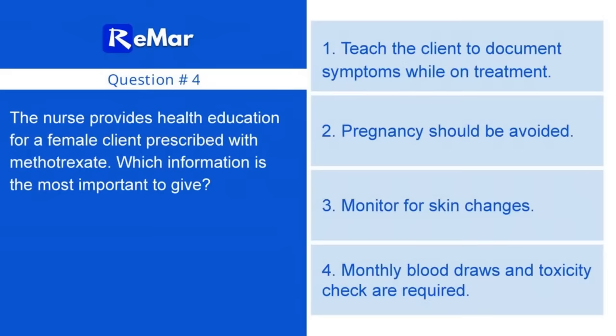Okay, here we go. Question number four is this. The nurse provides health education for a female client prescribed with methotrexate. Which information is the most important to give? Number one, teach the client to document symptoms while on treatment. Two, pregnancy should be avoided. Three, monitor for skin changes. Four, monthly blood draws and toxicity check are required.